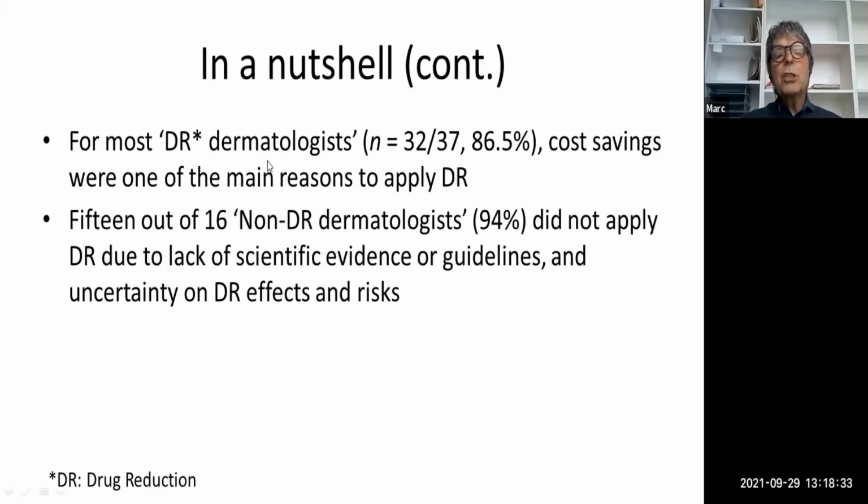Now, for the dermatologists who were applying dose reduction, cost saving was by far the main reason, close to 90%. And if we look at the 16 that were not doing dose reduction, 94% did not do dose reduction because there was a lack of scientific evidence and guidelines and uncertainty about the drug reduction effects and risk. So because of the lack of evidence, these dermatologists did not apply dose reduction. I must say that I answered the survey and I'm one of the non-dose-reduction ones, but that's all right. That's something we can discuss later on.